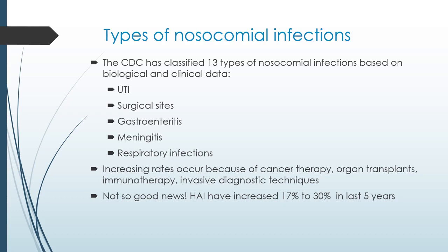Gastroenteritis, meningitis, and respiratory infections are other common types of infections we see in a hospital setting. Something you may not think about is that a lot of patients are on chemotherapy, or they have organ transplants, or they could be HIV positive. When these patients get sick, the treatment options are really low. Also, their immunity is very low. The bad news is that hospital-acquired infections have increased from 17 to 30% in the last 5 years. We really got to do something to prevent this happening in the future.